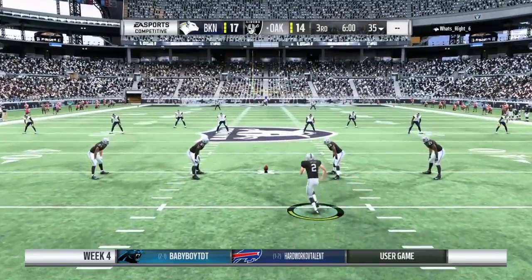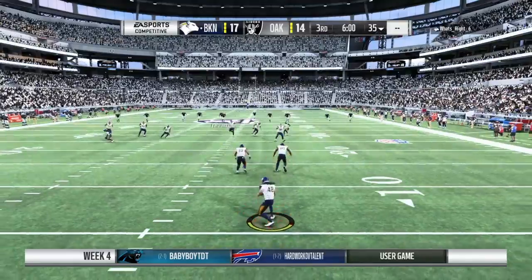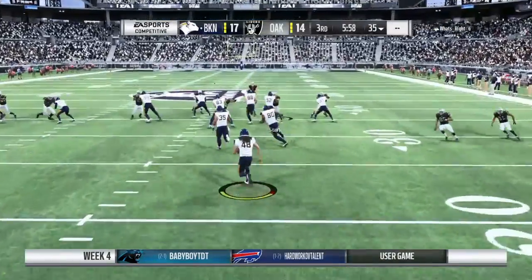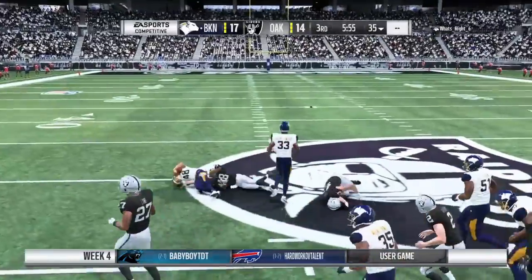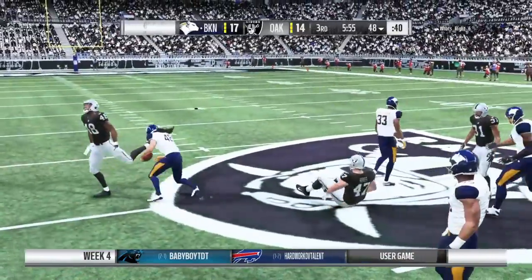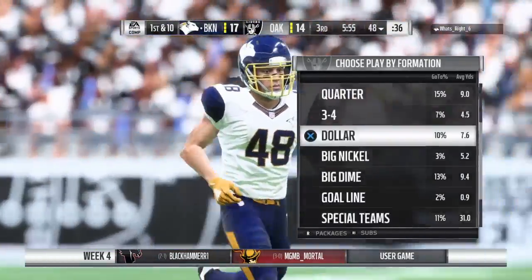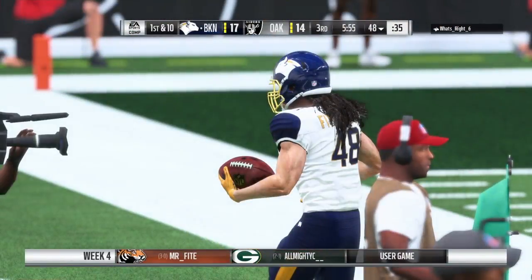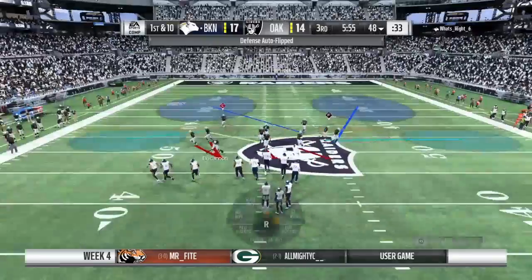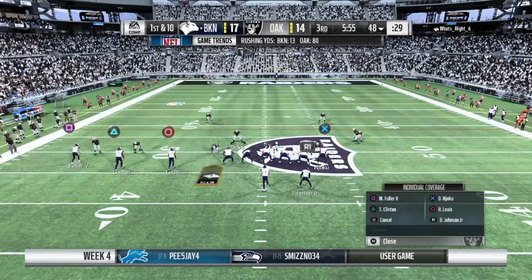DeVecchio now to kick this one away. This one taken from the 7. And what a return. Great field position all the way out to the 48-yard line. Well, fit me for a neck brace, partner. One kickoff return in one direction for a touchdown, and the other one, they almost broke going back the other way. Good starting field position for them as they come up 1st and 10.